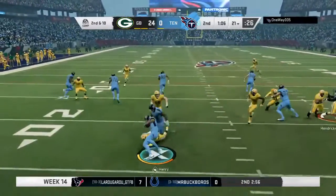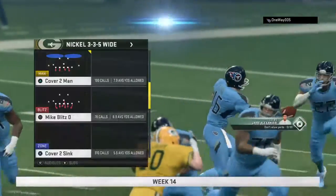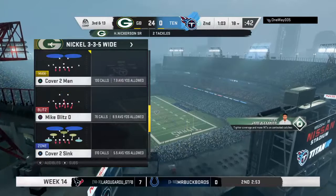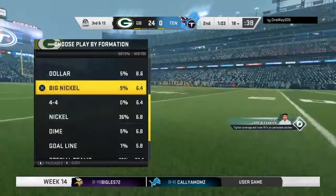On 2nd down, here's Henry. And he still has yet to get on track in this first half as they're going to stop him behind the line. Now the Packers are going to go ahead and use the second of their timeouts as they'll stop it with just over a minute to go before halftime.